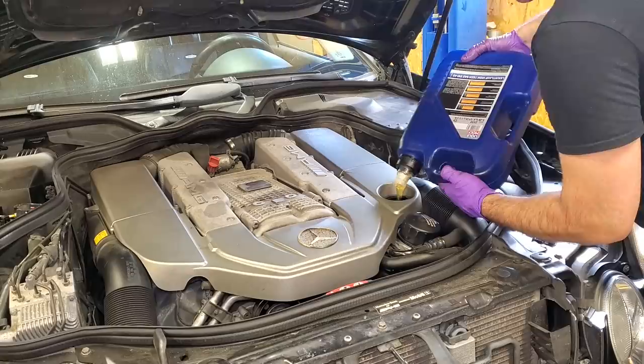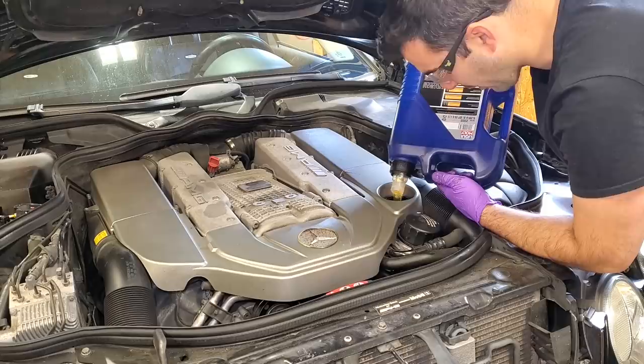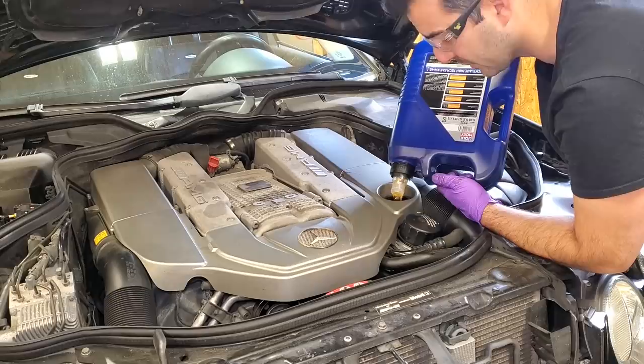Drink, my engine, drink. It's good for you. Been on here way too long, but we're almost done. This whole little mechanical rebuild project is almost done. She's gonna be mechanically perfect.